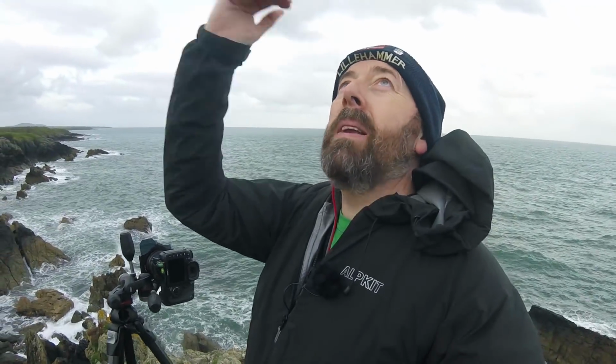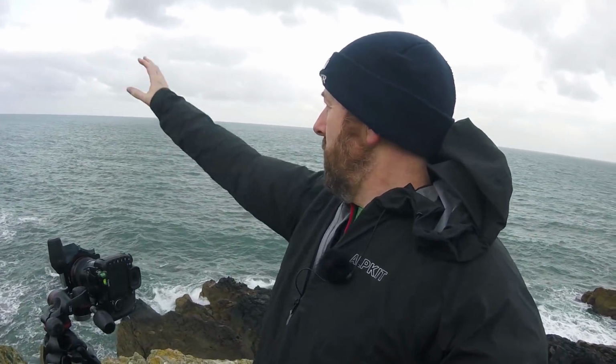Coast is rugged. There's a little bit of blue in the sky, so the cloud that I was talking about earlier has blown over. So there's kind of broken up cloud rather than that high band that was passing over before. So there's a little bit of blue in the sky up there. Sea looks quite green. Great.